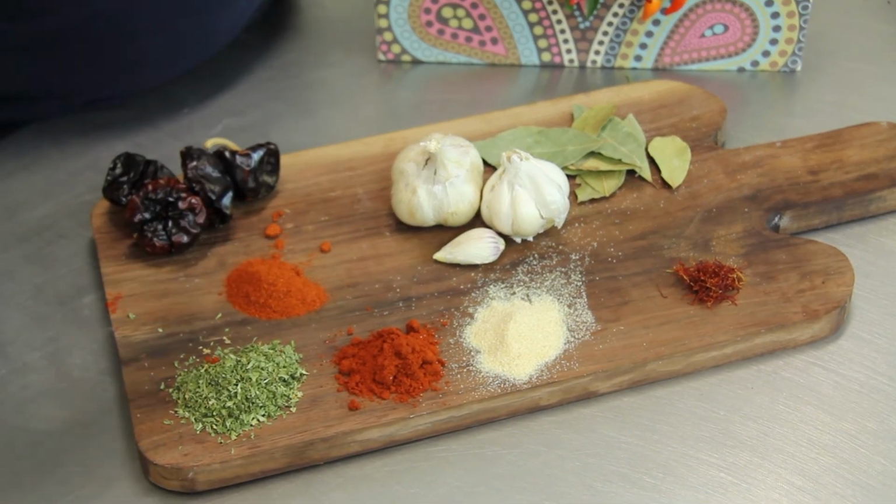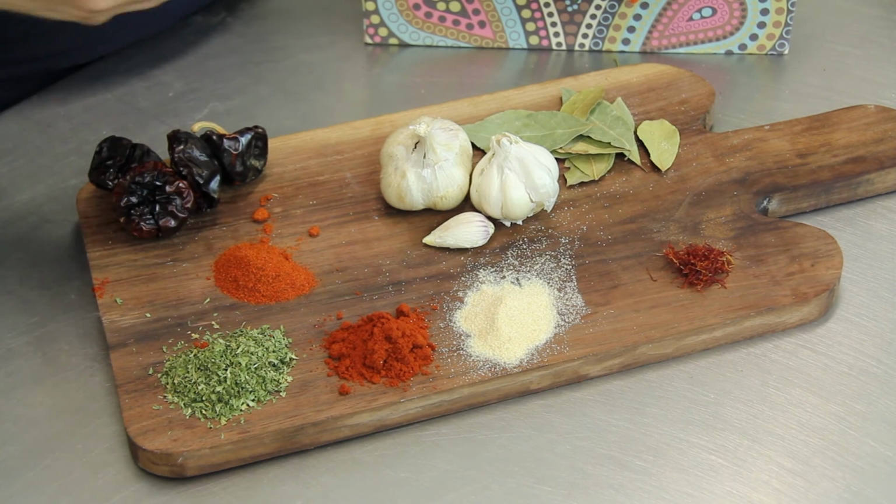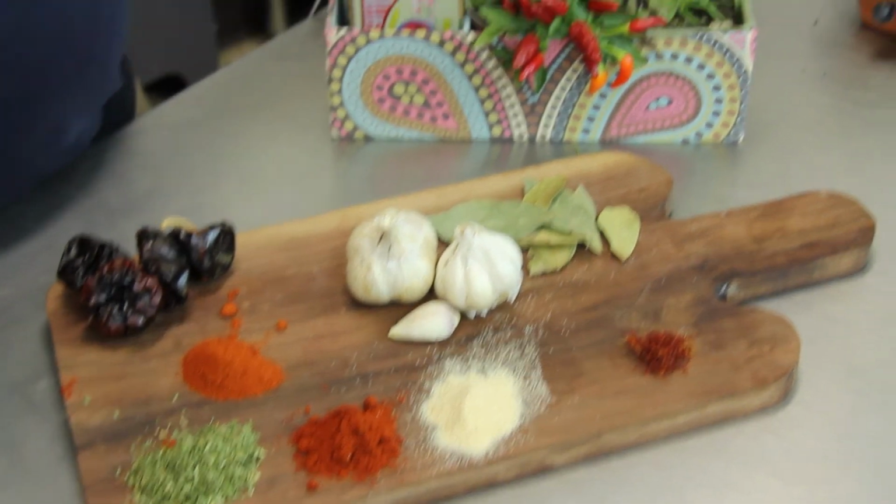You can definitely combine all these spices together and make a dish, and that's the beauty of spices.